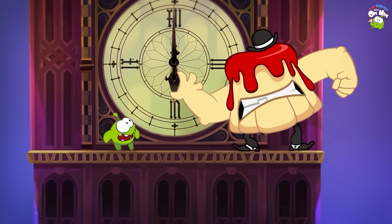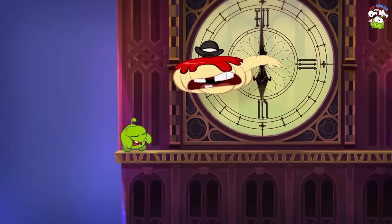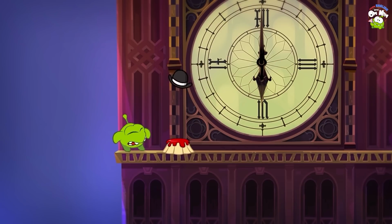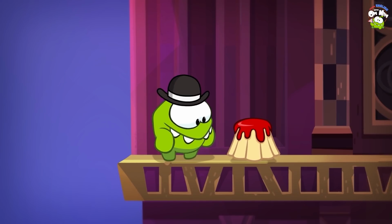Watch out, Om Nom. Jellyman's coming to get you. But look, he's shrinking again. I think that hat's the perfect size for you, Om Nom. Yes, I guess you got your pudding after all.